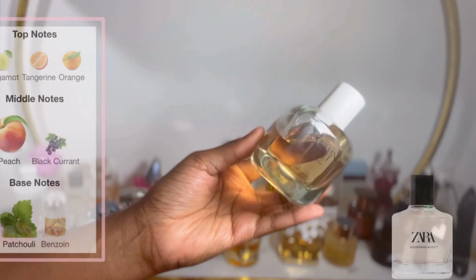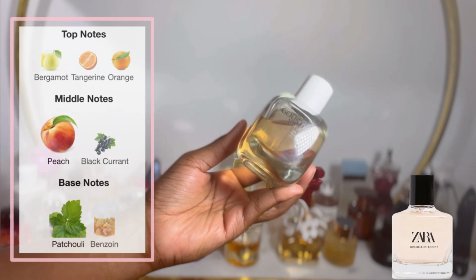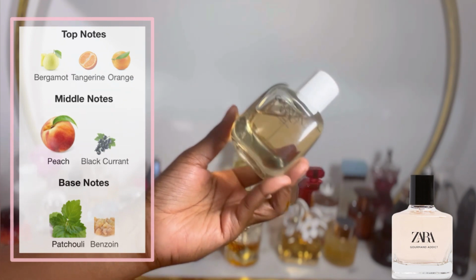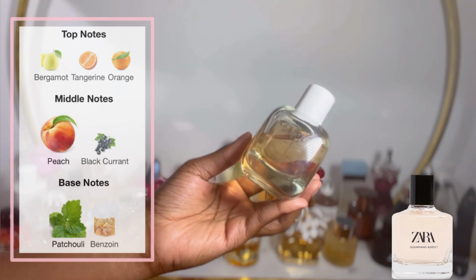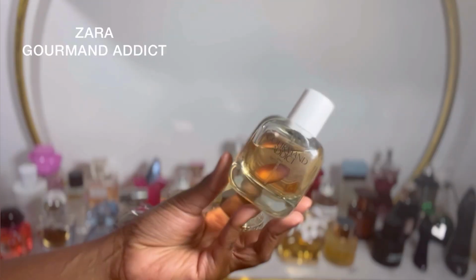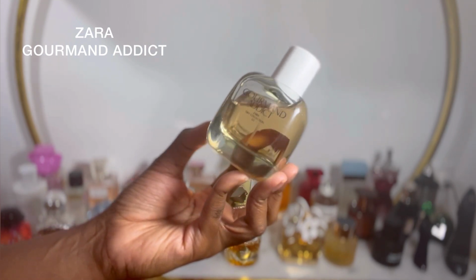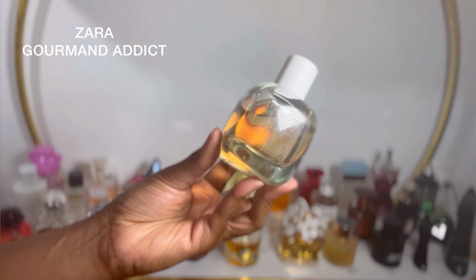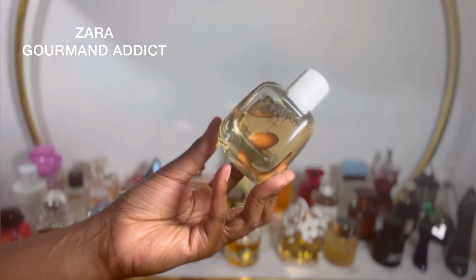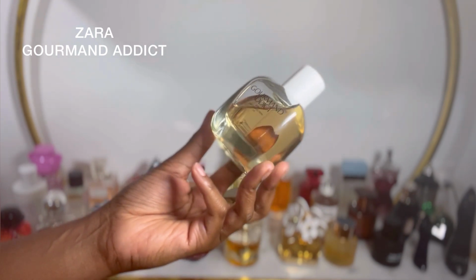So this is a Zara perfume that I really enjoy, and this is Gourmand Addict, and this is another fragrance that I like to wear to bed. It's a very sweet fragrance. I feel like there might be some notes of vanilla in here, maybe some white florals. This is a very fresh fragrance in my opinion. I wouldn't describe this as a warm and sexy fragrance.